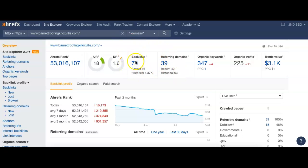And then they have 74 backlinks or links back to their site, and they're on 39 different websites. So 39 sites pointing back to theirs, giving them an 18 for their trust, and that's allowing them to be found for about 347 keywords, so a good chunk of words there. And then they're actually getting about 225 visitors to their website per month.